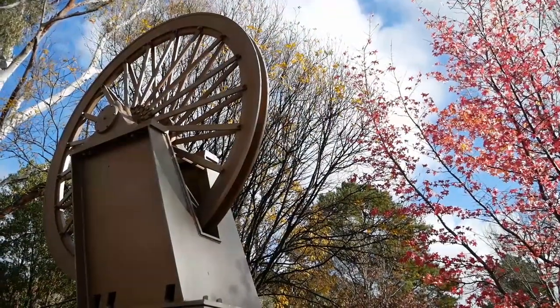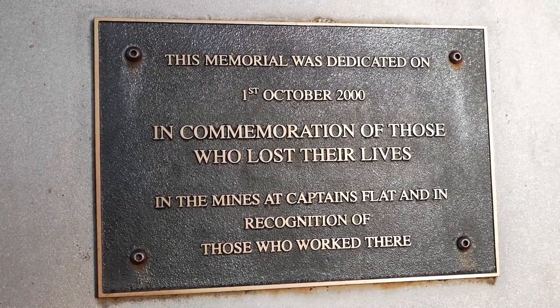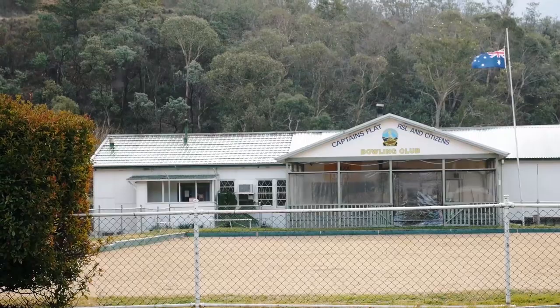This is a monument to many of the miners who lost their lives, and it's just a stark reminder, I guess, to how tough those days were in Captain's Flat. There are a few amenities available in Captain's Flat, but if you come out this way, it's always worth bringing some supplies.